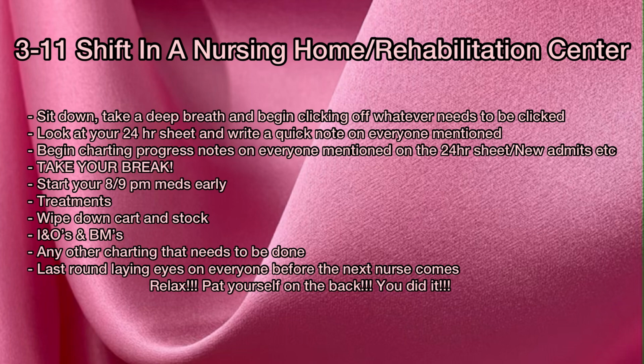This next step is extremely important. Take your break. If it's 30 minutes, go away, catch your breath, relax, or even if you're staying there because you kind of want to keep an eye on everything, just take your break. Clear your mind, relax, eat something, drink some water, prepare for your next med pass, but definitely take your break. You have to recharge. It's extremely important.